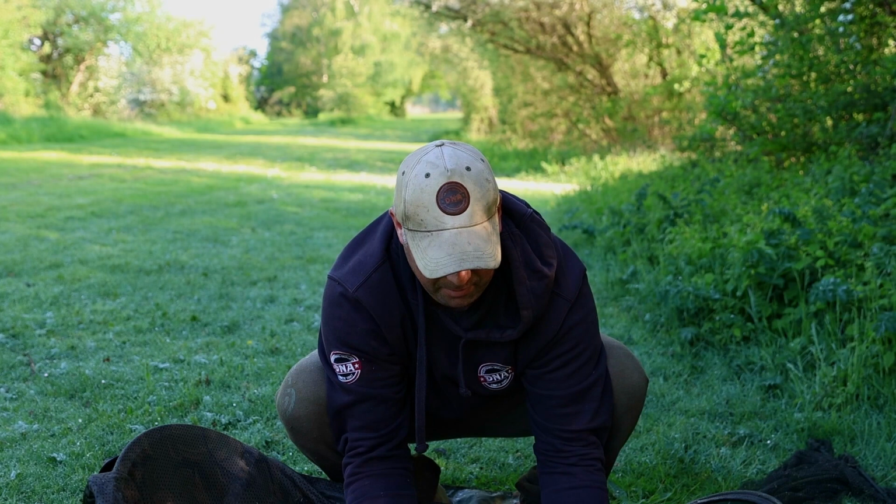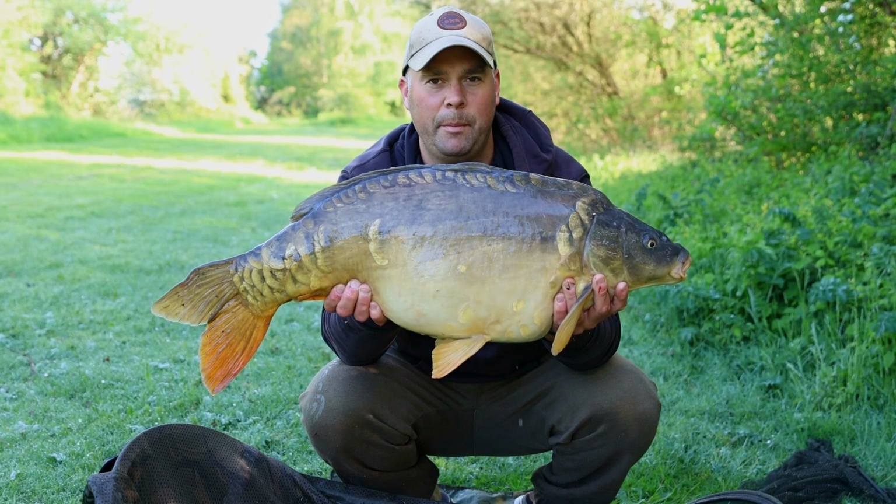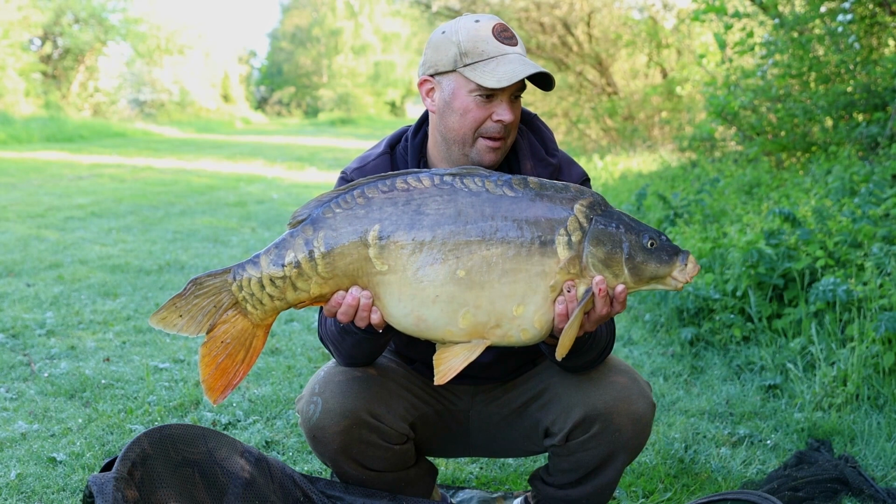One morning. It took a little bit longer than I thought it was going to. I did lose one during the night, unfortunately, to a snag to my right hand side, but we did get a nice one to finish this session. It's 25 pounds and I can't remember how many ounces, doesn't really matter. Nice chunky fish. It gave me one hell of a scrap, playing it into the morning sunrise. And yeah, it's a perfect way to finish off this session.